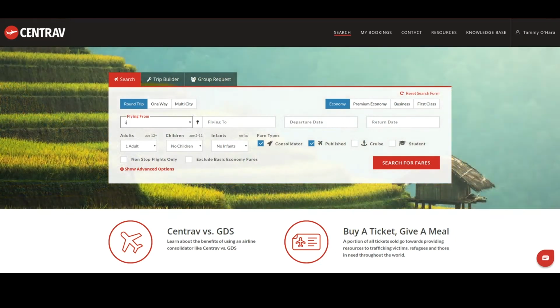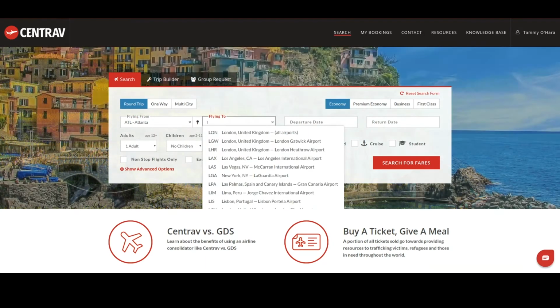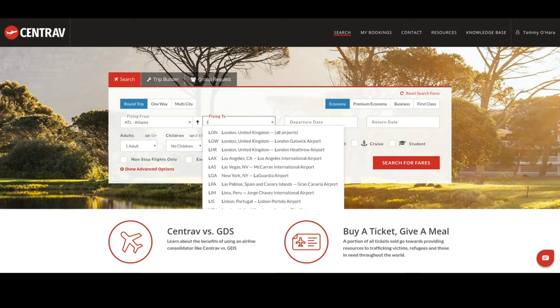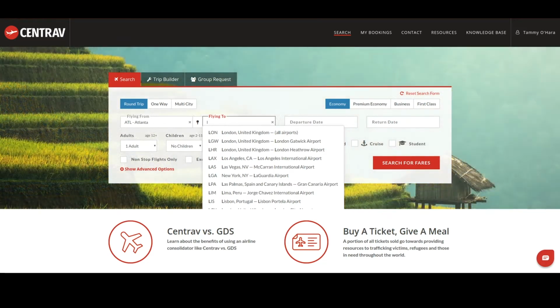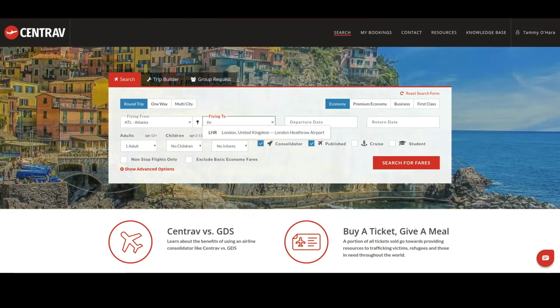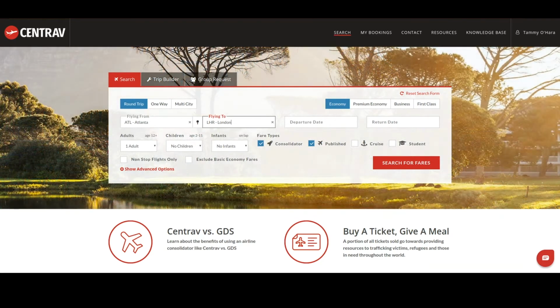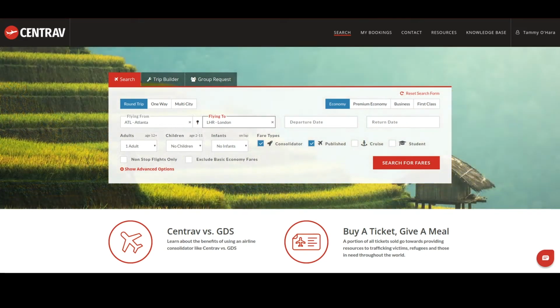So I have a client that wants to leave from Atlanta and go to London. I specifically asked them if they had a preference in terms of which London airport they wanted to fly out of. They did not have a preference, but based on my own experience and knowledge, I believe that London Heathrow, which is the major airport in London, would have nonstop flights from Atlanta. So I'm going to select London Heathrow. I'm always a fan of giving someone a nonstop option if it's available. If I had the choice between a nonstop flight and a layover flight, I will always take the nonstop flight.